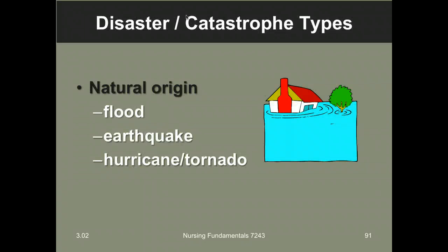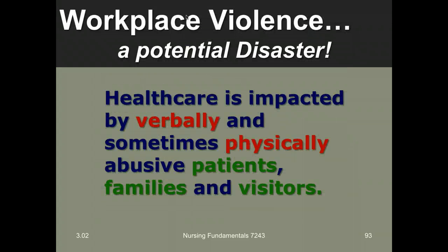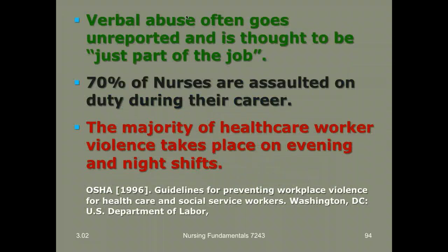Now let's talk about disasters and catastrophes. So we can have disasters of natural origin such as a flood, an earthquake, a hurricane, or a tornado. Human disasters can include airplanes, buses, trains, explosions, nuclear waste, and blackouts. Healthcare is impacted by verbally and sometimes physically abusive patients, families, and visitors. This is as we move on to workplace violence, which is a disaster for us. Verbal abuse often goes underreported or unreported as it's thought to be just part of the job. 90% of nurses are assaulted on duty during their career. The majority of healthcare worker violence takes place on evening and night shifts.